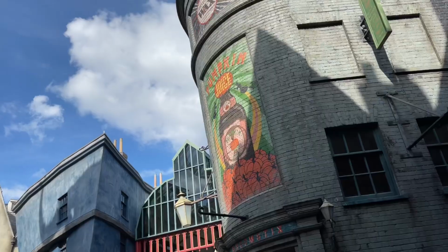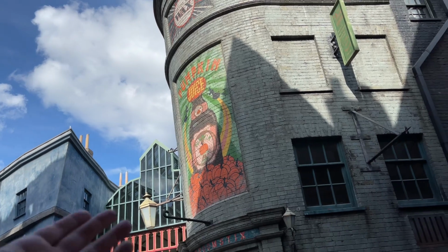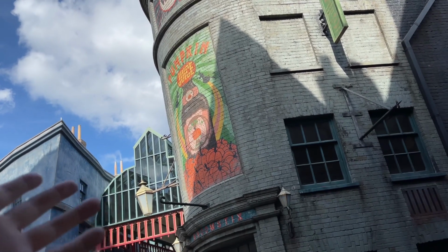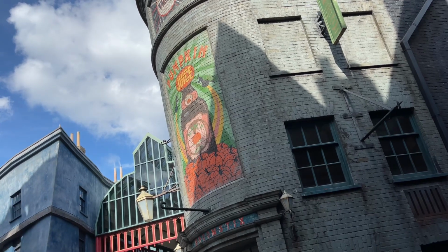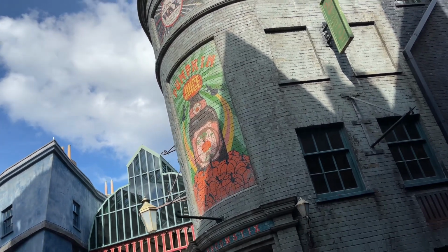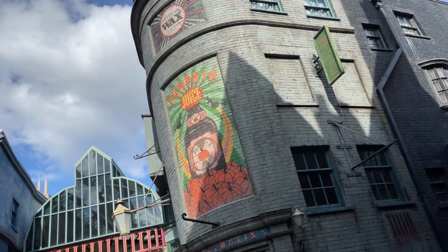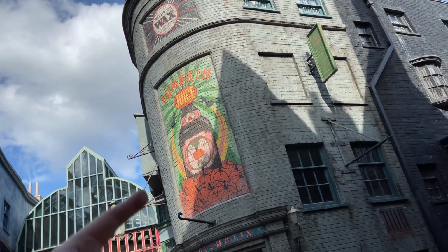Let's do that. Who else misses the pumpkin juice? I haven't been able to get pumpkin juice in any of the Wizarding World of Harry Potter lands for quite some time. I think someone had told me why they removed the pumpkin juice, but I don't remember why. So if you know, go ahead and comment down below, because I sure do miss this.